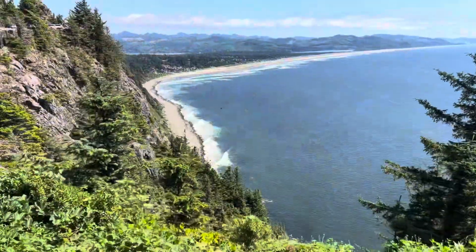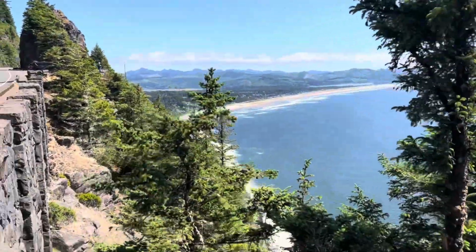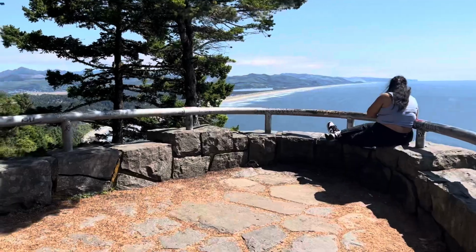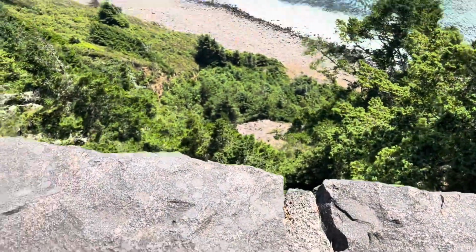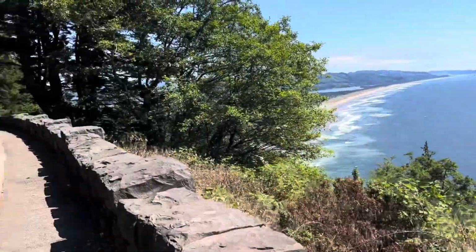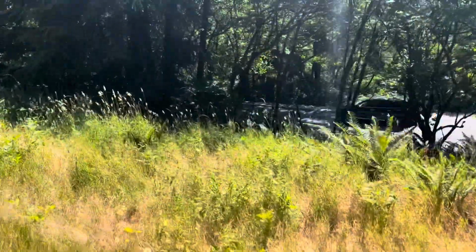Beautiful. So that's Manzanita down there. That's a long way down. It is a long way down. Wow, it is literally just a cliff. Yeah, foxglove. So this little trail goes right by the Highway 101.